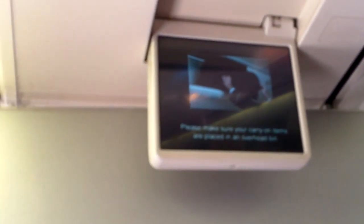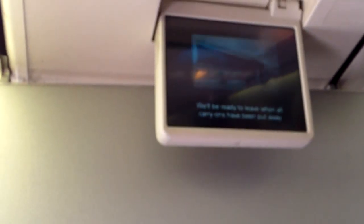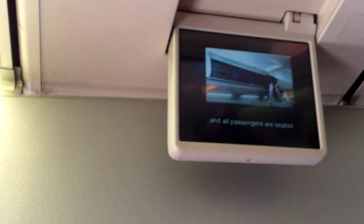Very good. Your carry-on items are placed in an overhead bin or under the seat in front of you. We'll be ready to leave when all carry-ons have been put away and all passengers are seated.